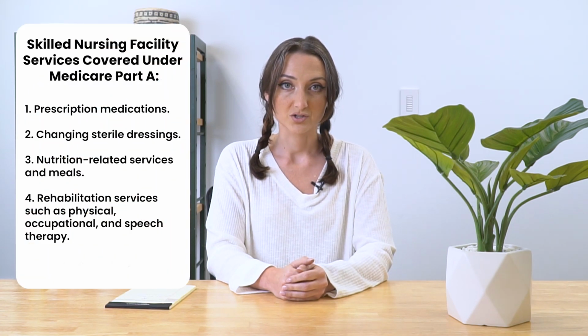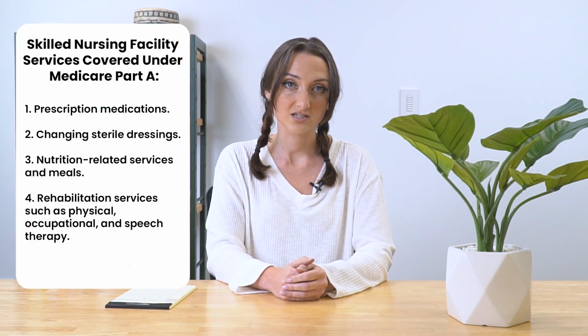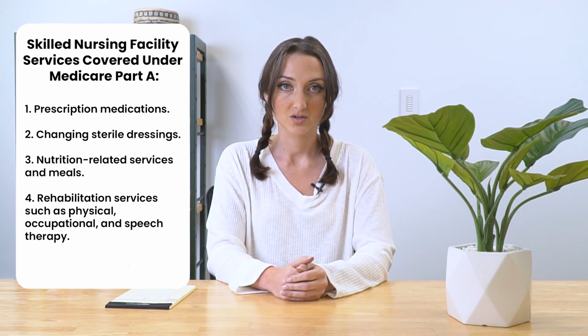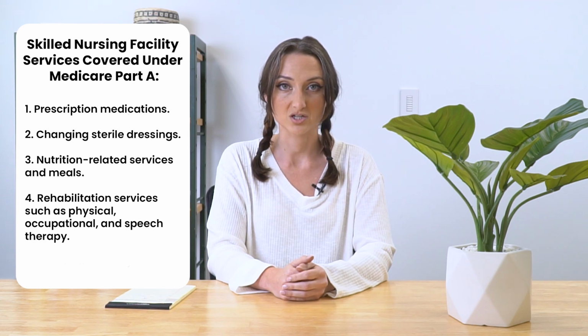Note that a patient must check into a skilled nursing facility within 30 days of leaving the hospital. On top of that, it must be for the same illness or condition related to the hospital stay. When taking SNF coverage, here are some of the most common services included: prescription medications, changing sterile dressings, nutrition-related services and meals, rehabilitation services such as physical, occupational, and speech therapy.